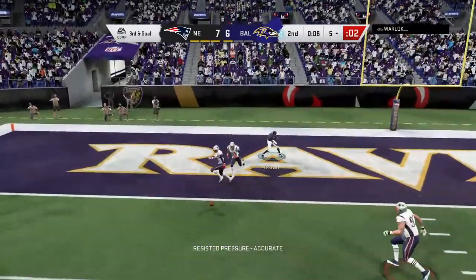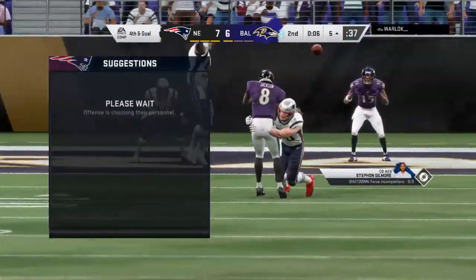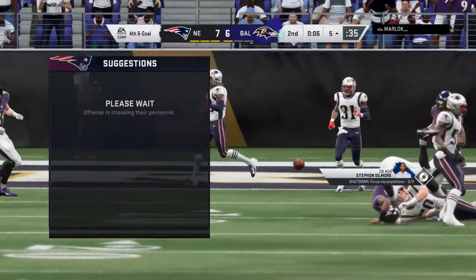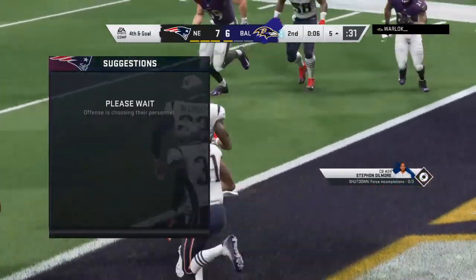3rd and goal, Jackson. Being chased out left. To the goal line, but it's incomplete. It was the veteran Devin McCourty who got a hand in there to break that one up. Incomplete. Devin McCourty there defensively.